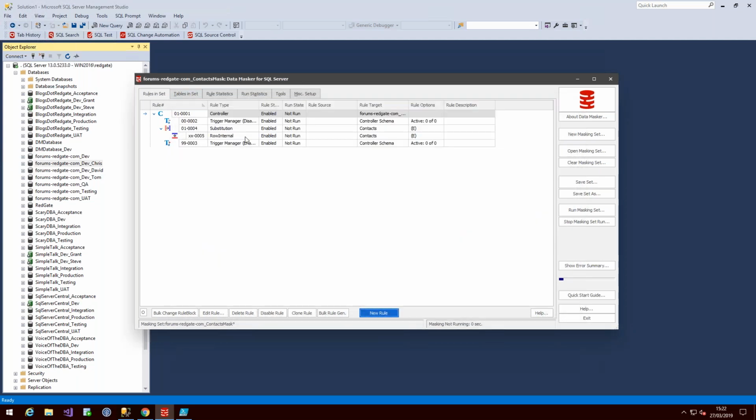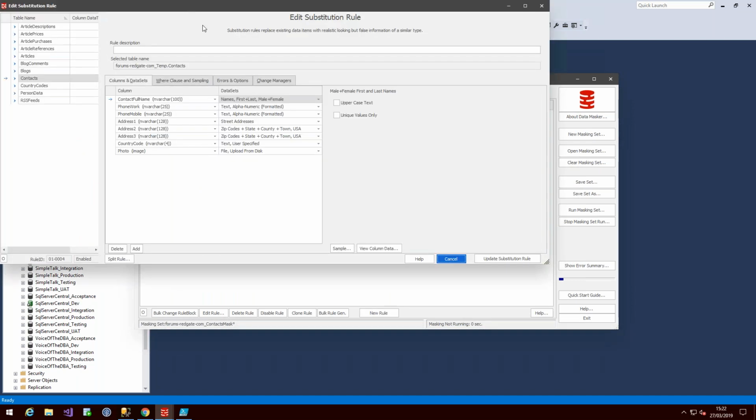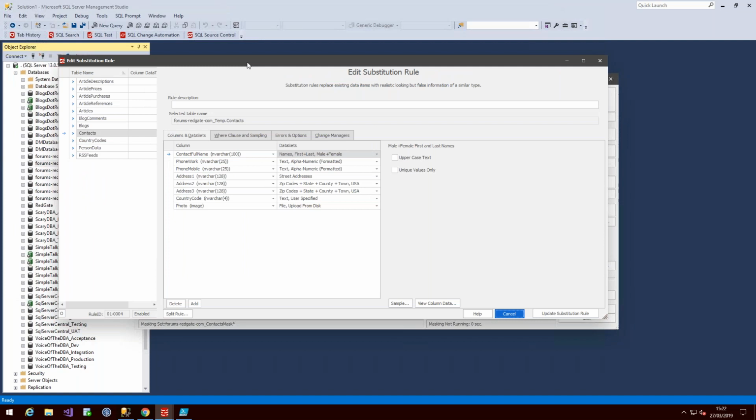Now, as you'll see in my set here, I have a substitution rule. And that just means a rule that will substitute the values in the table with new values, new masked values from those data sets. In this case, I'm masking the contact full name with full names, so male and female first and last names. We're creating masked anonymized phone numbers. We then have anonymized addresses as well, including that correlated data set there as well. So they'll have realistic US-based addresses too.